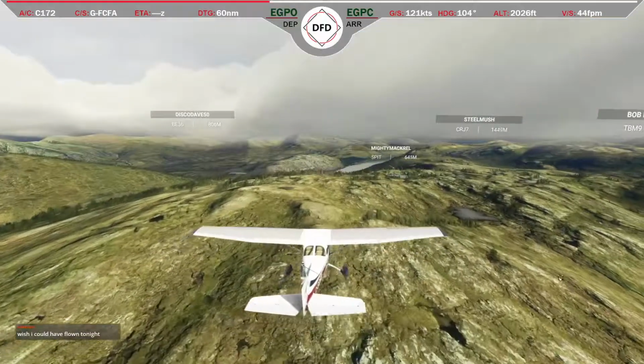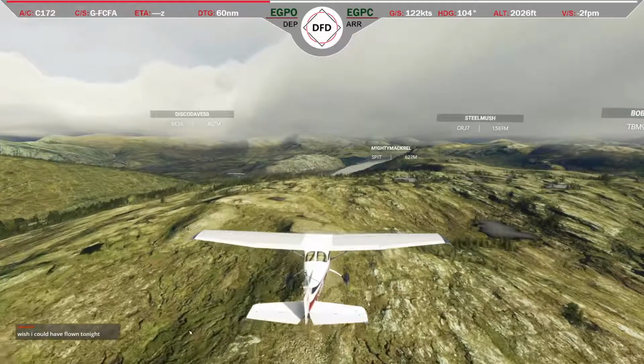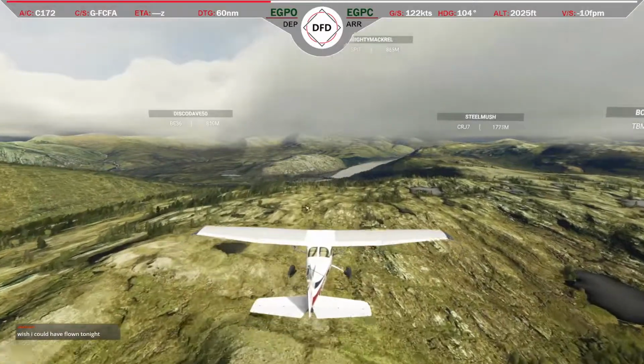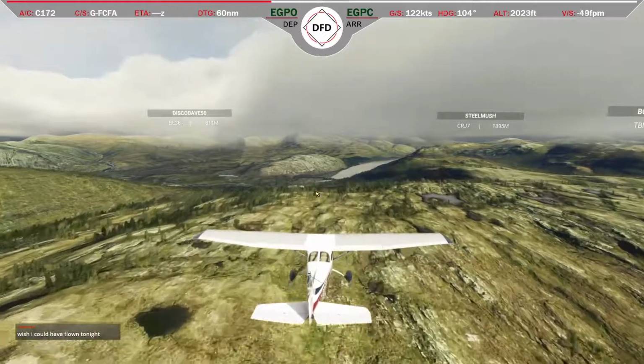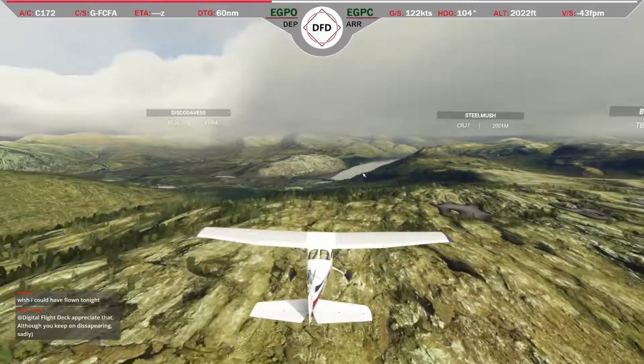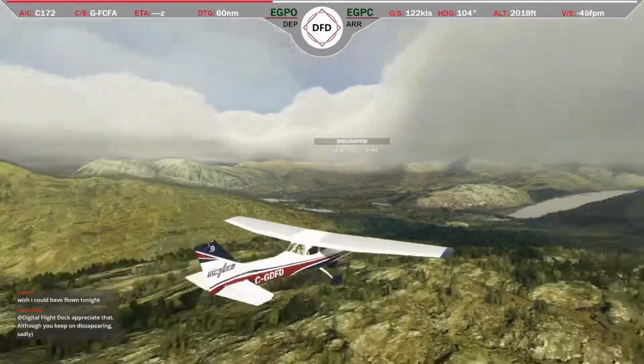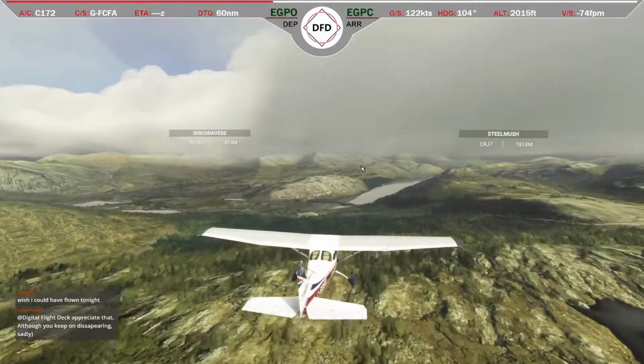Thank you, Kevin. So you can see the ground coming up, there's shadows. Then we're going to head down this little, that's 500 feet, okay. We're going to be flying down this little valley here, kind of just under this cloud ceiling.